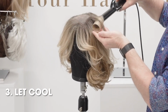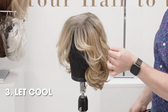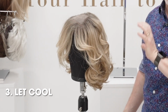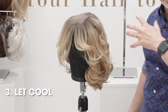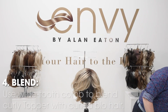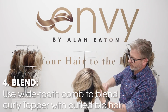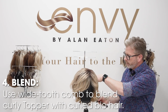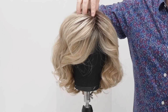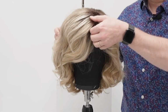And so that's nice and warm. So we've got a nice curl pattern in there. You can see how that's falling nicely. And so we're going to let this cool here. So when we break this up and comb through it with the wide tooth comb, once it's cool, it's going to have a similar pattern to the curl pattern of our topper. And so then we're just going to blend this right in. So just kind of blending down the wide curls of the topper into the curls of the hair with a wide tooth comb. And that is how you match the curl pattern to our making waves.